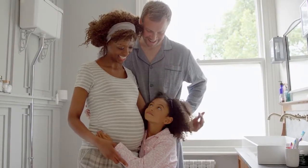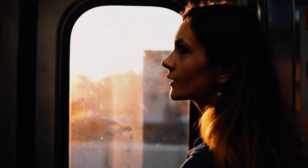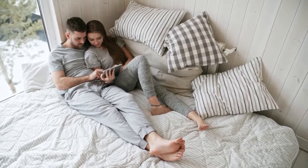When baby makes 4 and you're in a 2-bedroom, the new job comes with a new, much longer commute, or the last little bird has finally left the nest. You've got moving on the mind, but is it worth it?